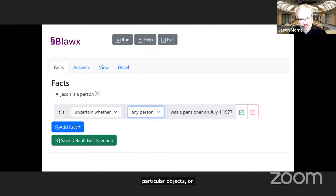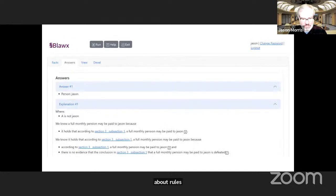So for example, here, it is uncertain whether any person was a pensioner on July 1st, 1977. That's an uncertain statement about a category of object. When you express uncertainty like this, Blawx is able to hypothesize and will generate answers based on assumptions about those uncertainties, and then tell you what assumptions it made in order to find the answer. This is really a lot more like how lawyers think about rules than is typical for a lot of systems out there.